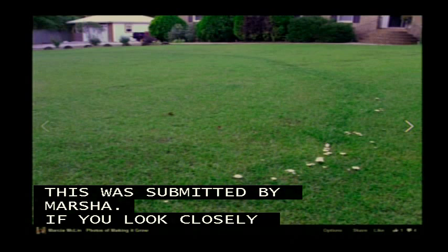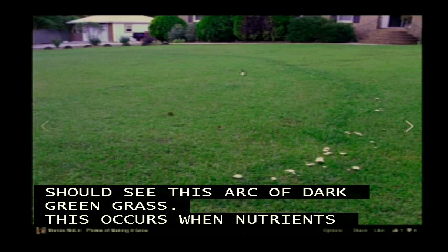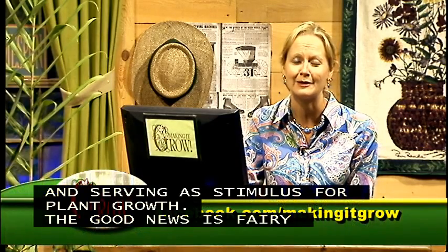And this is what's known as a fairy ring. It occurs when nutrients are being released by those fungi and serving as a stimulus for plant growth. Now, the good news is fairy rings will usually go away on their own, at least of this type, but the bad news is it can take many, many years.